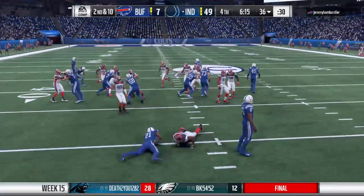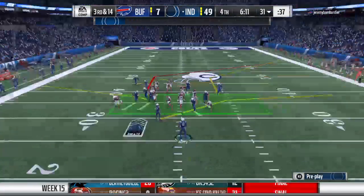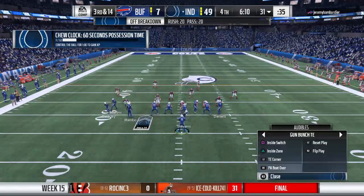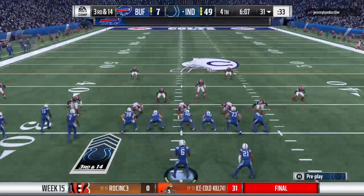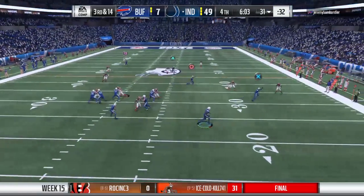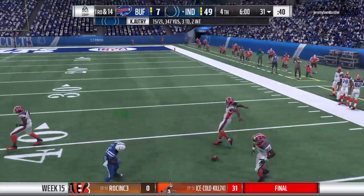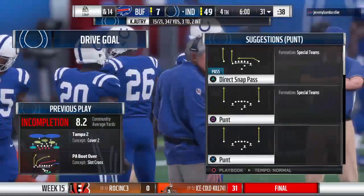They'll run it now out of the gun. And maybe a measure of revenge there. He's had his way in this one, but this time they get him behind the line. That'll wind up going for a loss of 4. Now on 3rd and long, they'll look to throw. Escaping the pressure right. And he couldn't hang on to it through the contact. Incomplete.